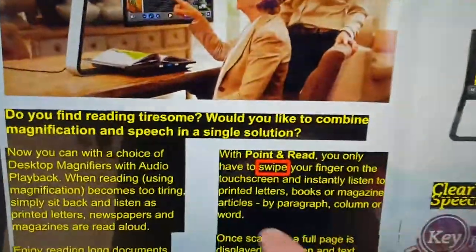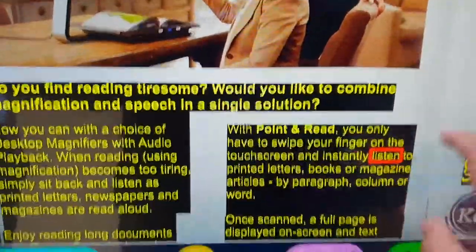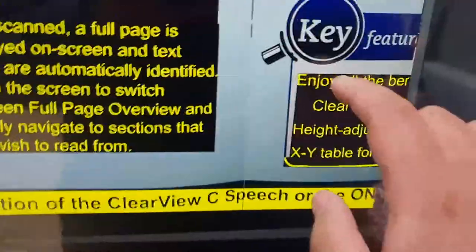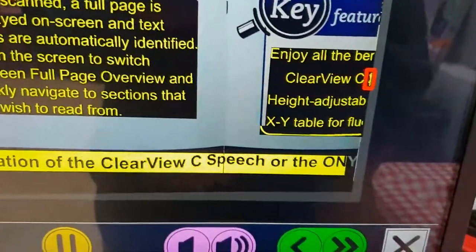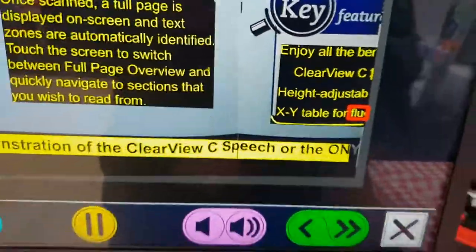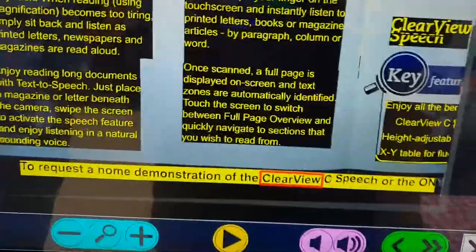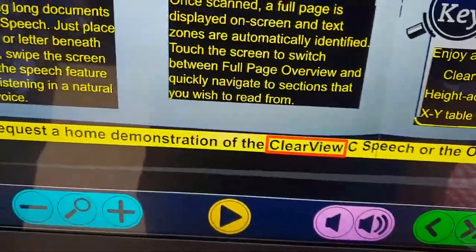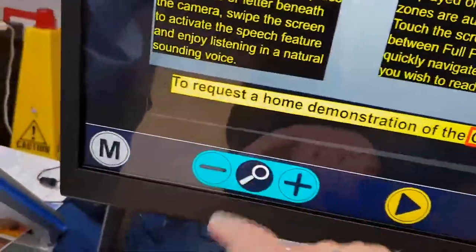So I've just been able to select that paragraph, even though it's not the first one there. So I could try getting her to read that half a paragraph. Enjoy all the clear views. I had to adjust our X-Y table for it. Yeah, exactly. And we'll do a demonstration of a clear view. But obviously the camera and the software are only as good as what they can see. Oh well, I mean, that's perfectly fine. Yeah, absolutely.